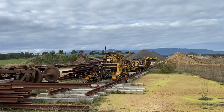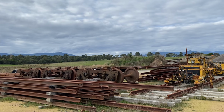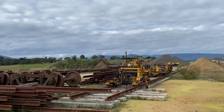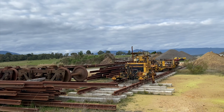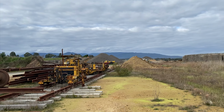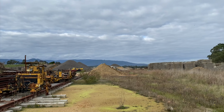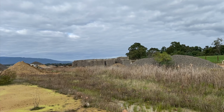A lot of machinery going on here. There's quite a lot of bogies here, actually. I don't know what that would be for, to have the bogies out here, but anyway, someone tell me in the comments if you know what's going on with that. But yeah, you've got a couple of rail machines and other bits and bobs to create the railway, and a ton of ballast, big ballast piles everywhere, and the concrete sleepers.